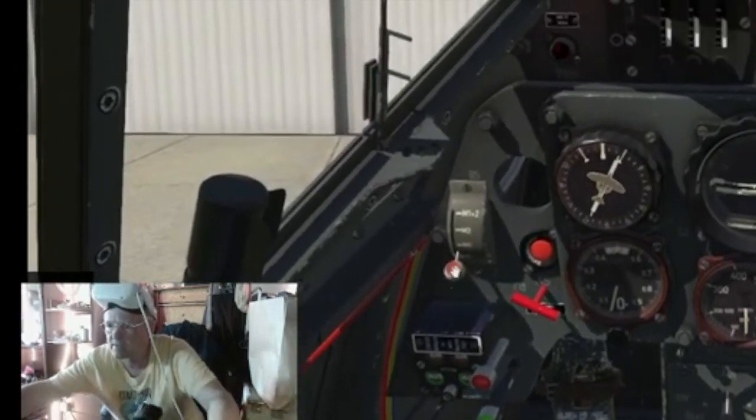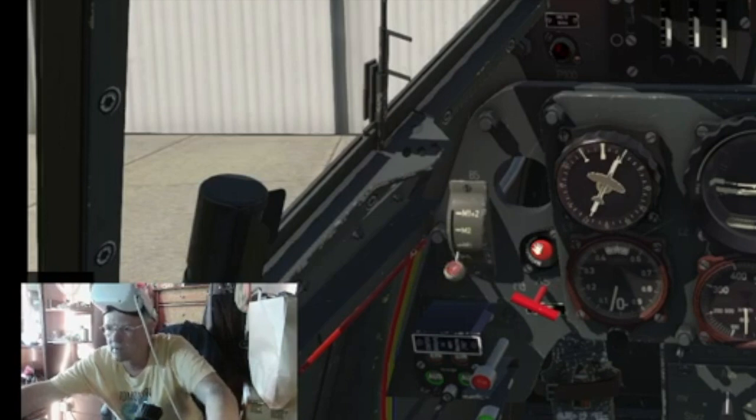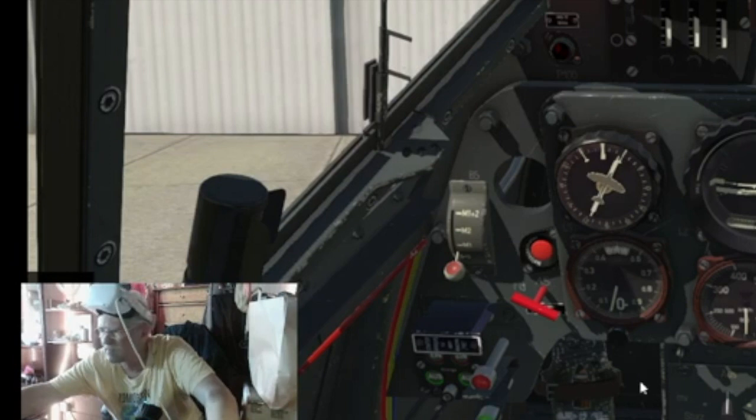Next to the magnetos, but I can't see the pump electrical system. What's that? It's not telling me. These are the wheels up and wheels down. What's that red knob looking important thing there? Emergency gear down. Yeah, okay, I'm on with that.